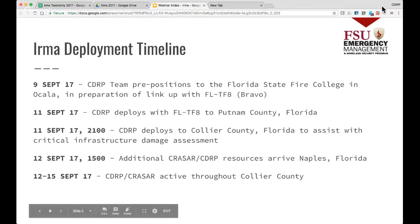All right, so let's walk through this timeline a little bit, and again, we did have some days in there where we spent some time in the State Emergency Operations Center. But let's look through the timeline that covers the data that we're going to be talking about, and it really runs from the 9th of September to the 15th of September.